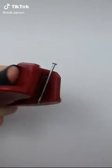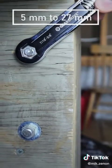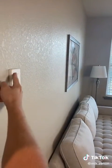Here are a few useful gadgets for your home. This wrench can adjust to fit various sizes to replace your wrench set. This light switch can be added anywhere and pairs with this lamp socket so you can turn the lights off and on from a distance. It's great for replacing pull light strings.